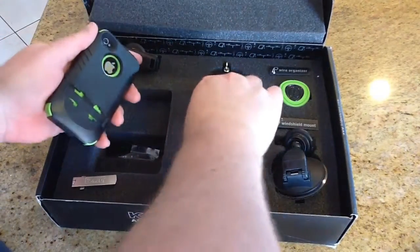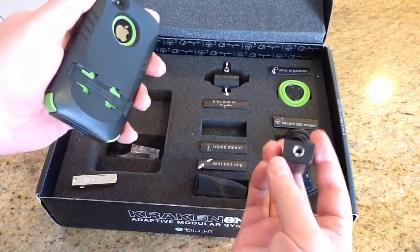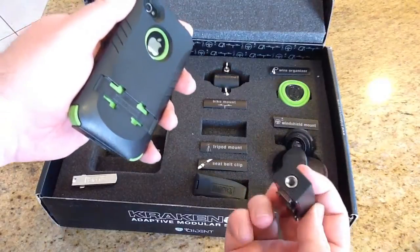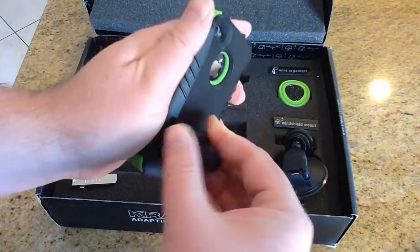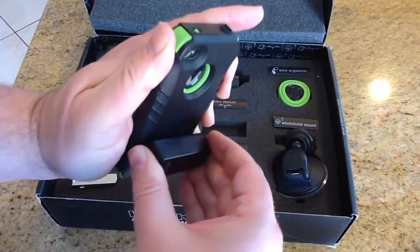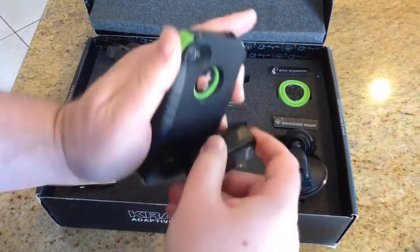So you can go one way or the other, depending upon how you want to angle your iPhone. That's really cool. Same thing with the tripod mount that you can take and do. It's got a screw, of course, for your tripod. Either way that you want to mount your tripod, you can go ahead and insert this in there. Let's see if we can get it right. I'm still getting used to the newness of the product.